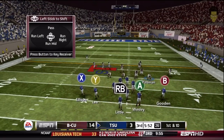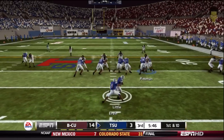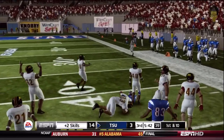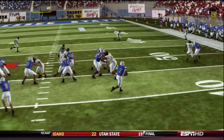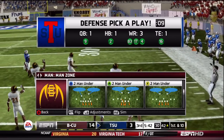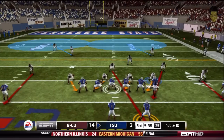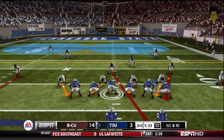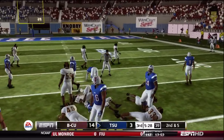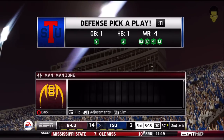First and 10, ball on their own 43. Here's a running play. Tackle right around the 42-yard line. First down. From the 42-yard line, first down. Run left side, and they get nice yardage on that run. Little gains about 5 yards on the run. That brings up second and 5.